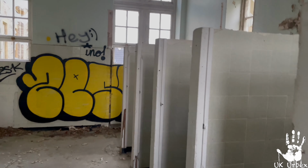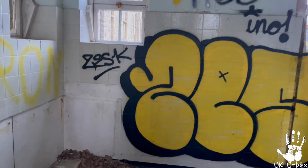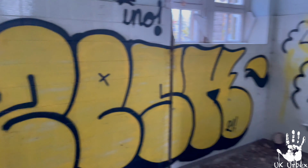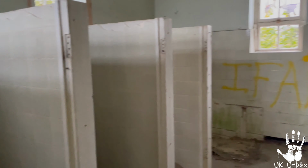Here we are, so we're back in another part of the building now. You can see, it's like, I don't know if this was the men's toilets or the women's toilets, or I should say boys' and girls' toilets, because it was an asylum.